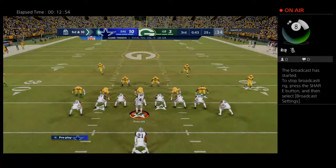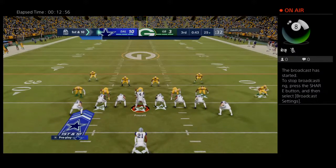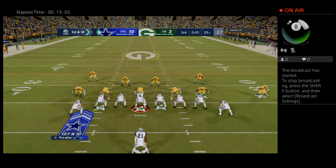About set for this next drive by the Cowboys offense. They're out in front. Last time they had to punt it away. We'll see if they can add to their lead now. They don't want to go out and punt it away again. This team now wants to get a cushion, put people away. They want to run their offense and have it end up in the end zone.